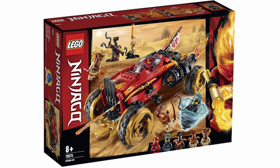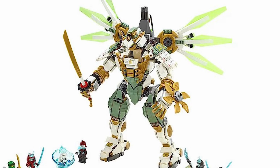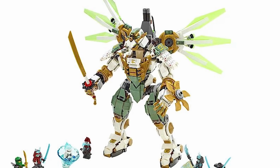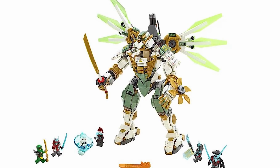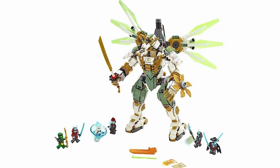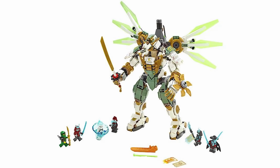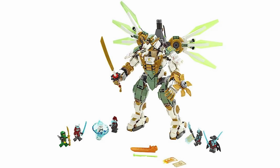All right, going up in size, the next set is Lloyd's Titan Mech, set number 70676, most likely selling for $69.99 at 876 pieces. We've got something a little bit bigger. This feels like a slightly larger Ninjago mech than we normally get, maybe likening up to the size of the Fire Mech from the Lego Ninjago movie sets, and with the wings that stick up above it, it probably is a little bit bigger. Interesting color combination, reminds me of one of those Gundams from Gundam Wing back in the day, and personally I think the white, gold, and sand green is a pretty decent color combination.